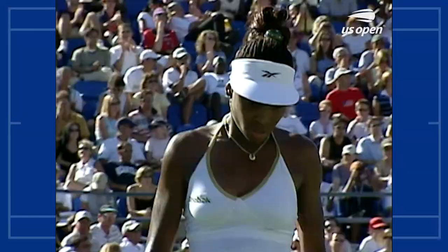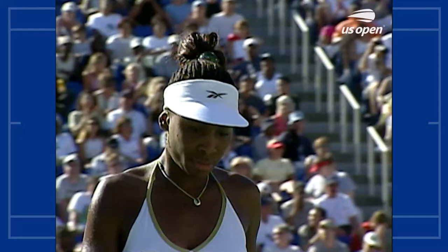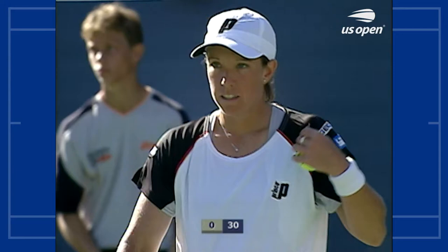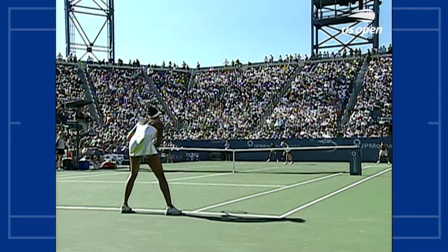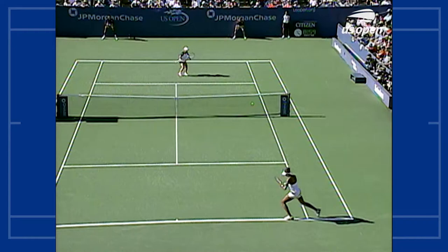Venus Williams. Lisa Raymond tried to change up. She ran a ball deep, and Venus Williams still was up to the task. Venus Williams is now ahead. Lisa Raymond serving, love 30. Oh, that's been a sloppy error.